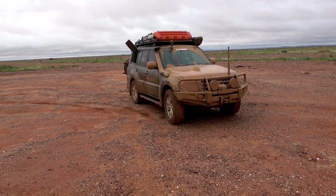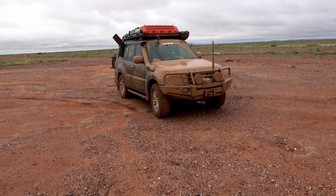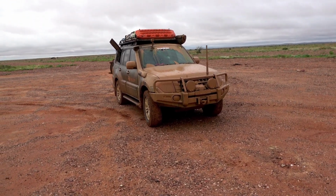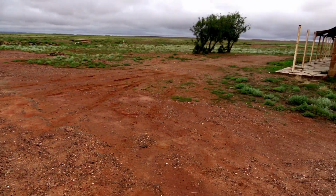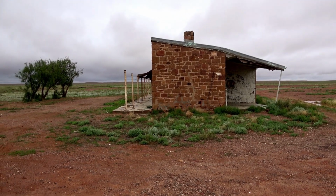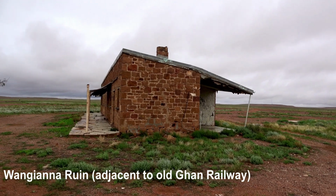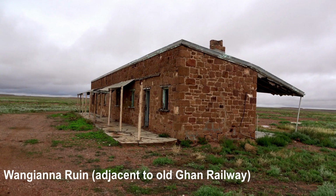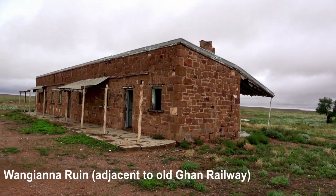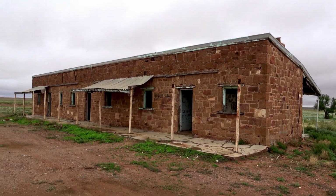Just dropping that in to show you. We've come this morning about probably 30-40 k's along the Oodnadatta Track from Marree. She's been soft and muddy, as you can see from the condition of the car, and I mean that's driving on a main highway. We've stopped here at one of the ruins. There are so many ruins in this part of SA. So this is the Wangianna Ruins. Not sure on the backstory of these ruins, but just another amazing old stone building that's still quite well preserved.